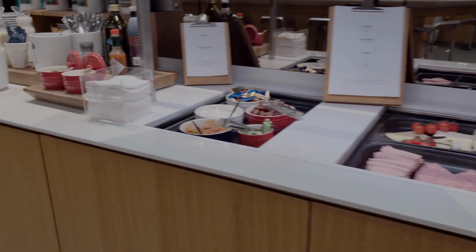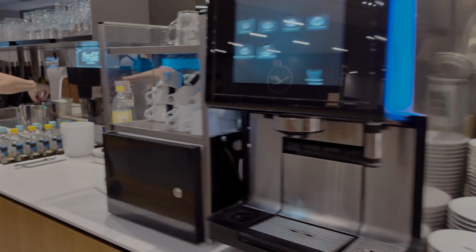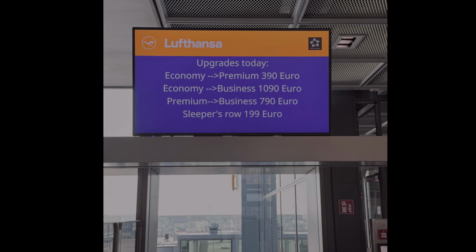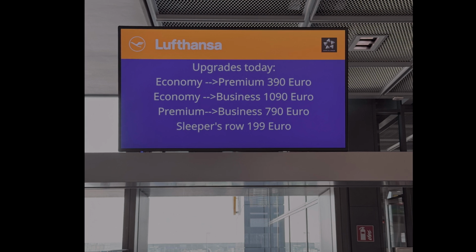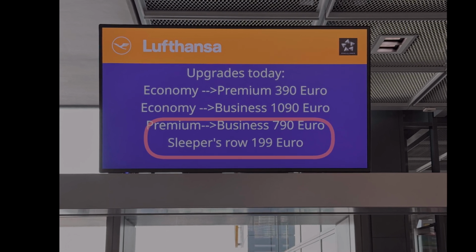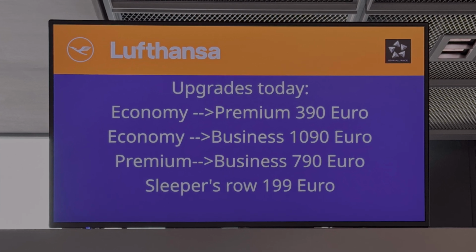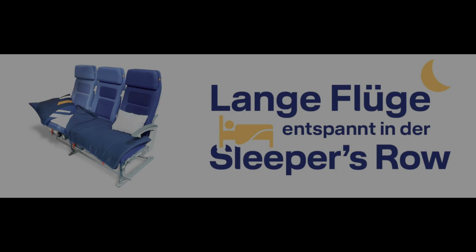But now it's time for departures. Arrived at the gate, I could see that Lufthansa is offering some upgrade options on today's flight. In my opinion, the sleepers row for 199 is a much better deal than an upgrade to premium economy for 390 euros.